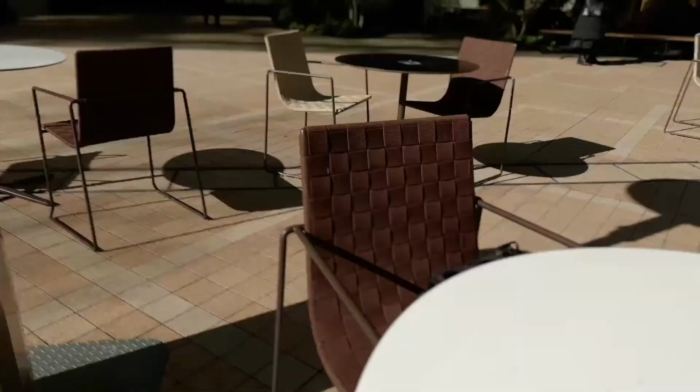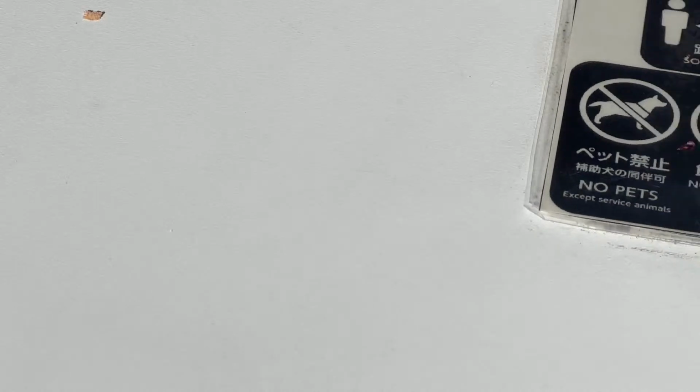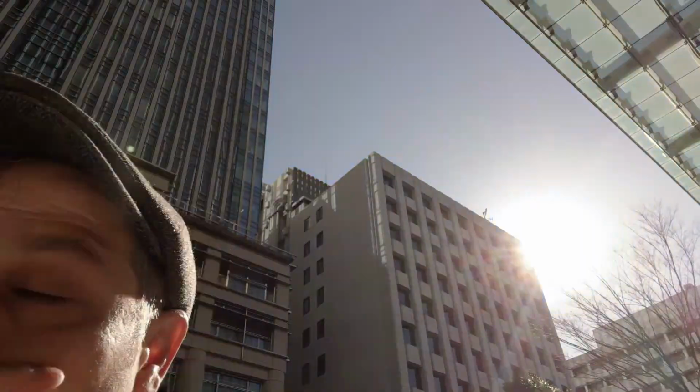They do sell beer in there. For 150 yen more, you could have gotten a beer. But look, it says no drinking. So I guess you have to drink the beer inside, because you can't drink it here.